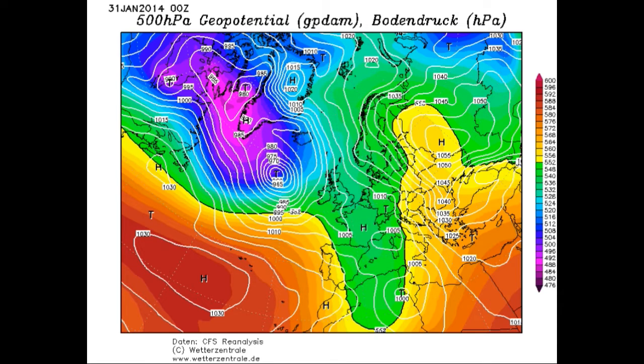Now on the 31st of January we still have quite a chilly day. In fact, I think this was actually my coldest day of the winter. I didn't get below about 4 degrees this day. So, 4 degrees is pretty mediocre for winter. So again, it just emphasises how mild this winter was.